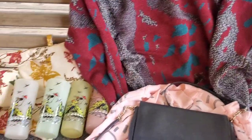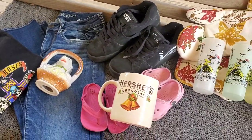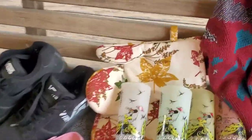So, yep, that's it. Not a bad few miscellaneous items from my outing for Goodwill and garage sales and the 99 cent store, I guess.